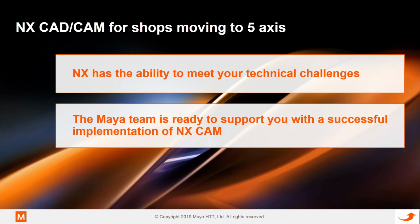NX-CAM has been around for many years. It's a mature solution and has all the requirements to meet the technical challenges that you face in your shops. But beyond that, we understand that there are a lot of business challenges with creating a successful implementation of CAM in your shop. You've got to deal with programmers, process issues, customer issues, and so on. And the Maya team is ready to support you with any of that to help you get to that successful implementation with your new 5-axis machines.